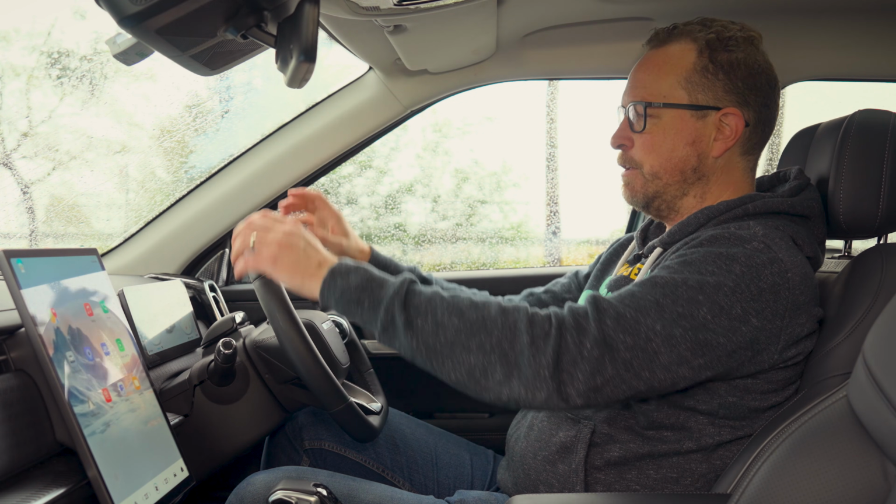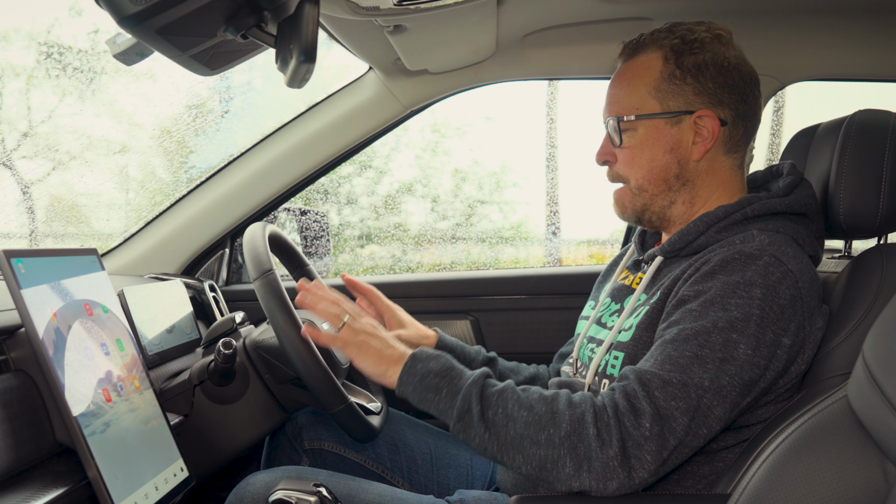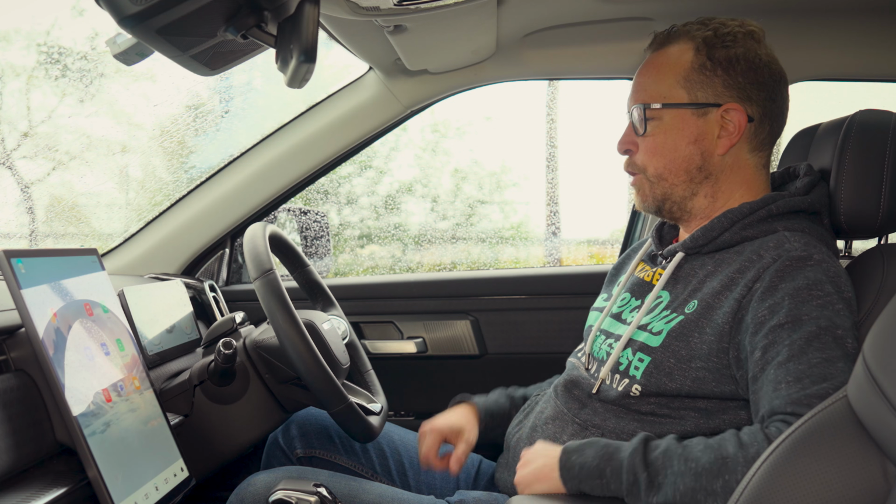Steering wheel has a good feel, nice wrap around it. The buttons are sort of similar to what you see in some of the BMWs that are coming out at the moment. Big Jaecoo badge there, flat bottom, good sporty feel.